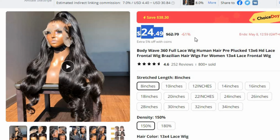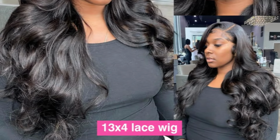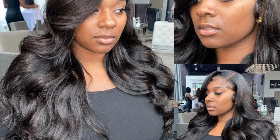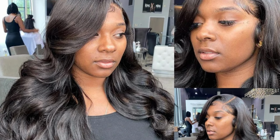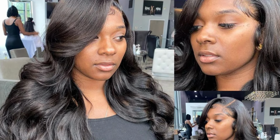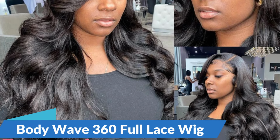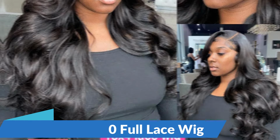In the ever-evolving landscape of beauty and fashion, the Bodywave 360 Full Lace Wig emerges as a beacon of elegance and sophistication. From sleek and straight to voluminous curls, the versatility of hairstyles has always been a canvas for self-expression. In this pursuit of beauty, one gem stands out, the Bodywave 360 Full Lace Wig. Crafted from premium Brazilian human hair, this masterpiece offers a blend of elegance, comfort, and sophistication that captivates women worldwide.